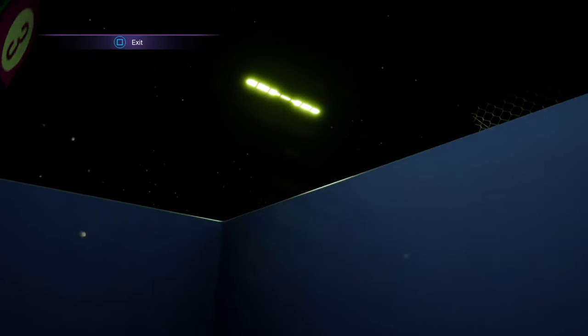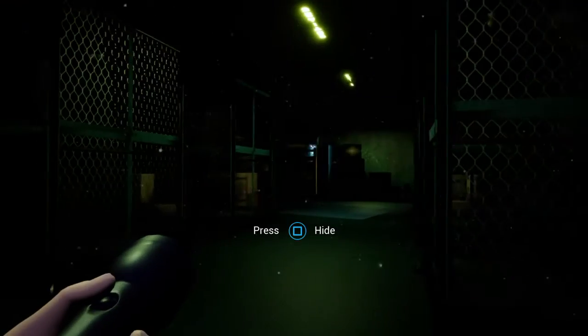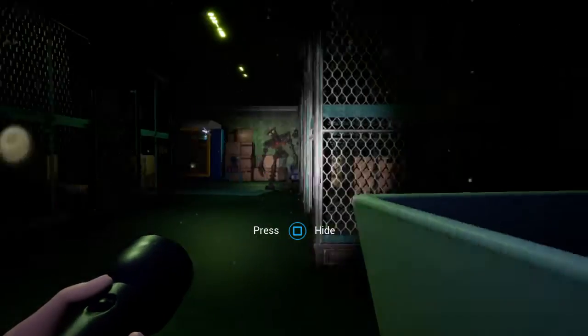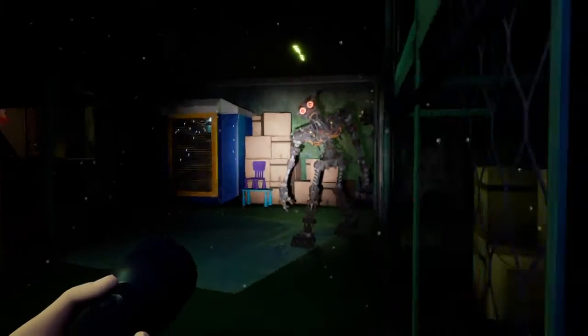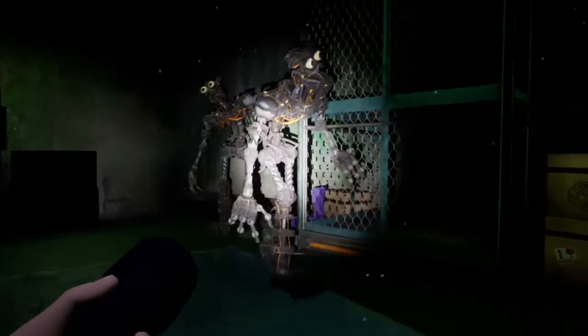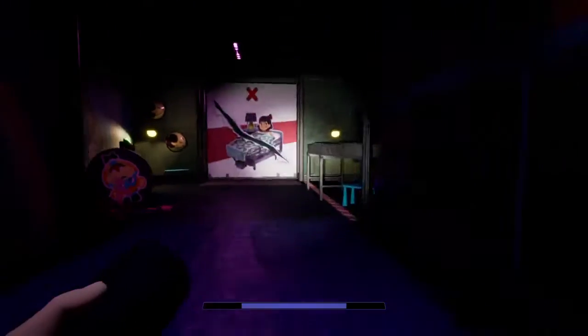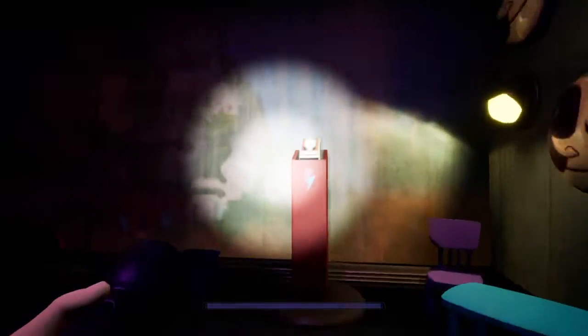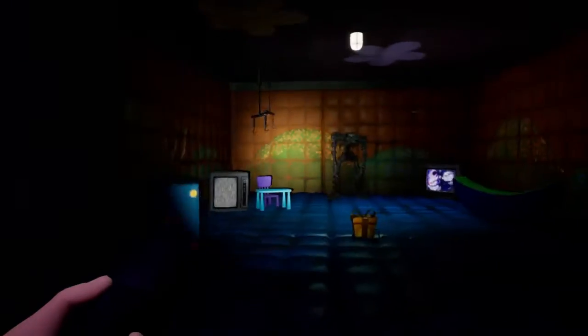Right now, I think my best strategy is to get in a hiding spot whenever I see one, and then whenever I don't hear the footsteps, I get out. Oh no. As soon as these ones are activated now. No, it wasn't here. Oh, yeah, it was. So I need to go here.